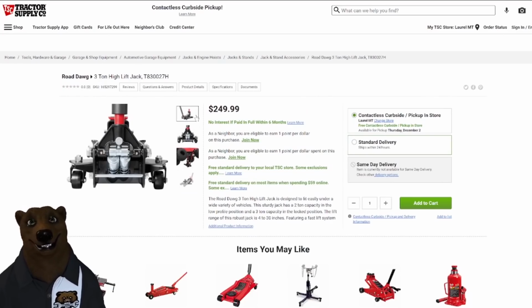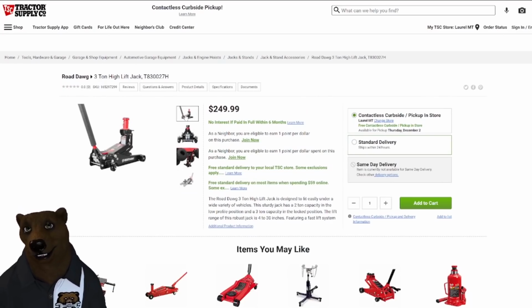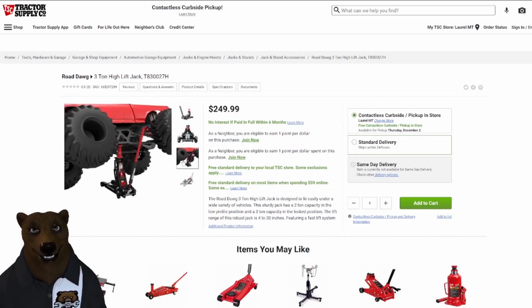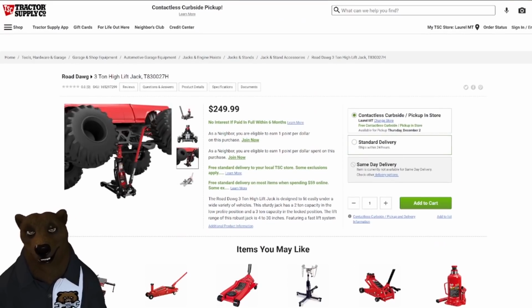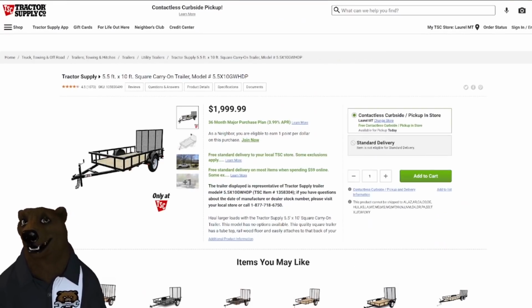How about this thing? This is a Road Dog 3-ton high lift jack. Believe it or not, it's a floor jack that essentially has a jack stand on top of it. So if you've got those toys and trucks that are really high up there and need to be lifted, this is the way to get it up in the air. It's $250 there.